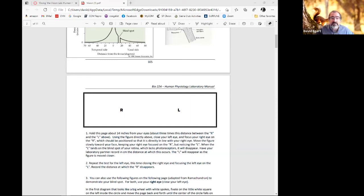Right, I just did a reaction. Oh, so Grace has got it. So Lindsay, probably slow down. You're going fast enough that you're going to miss it if you get it. So again, stare at the R, but notice the L. At some point, you should just see it completely disappear. It's not subtle. It's like, holy crap. That's weird.